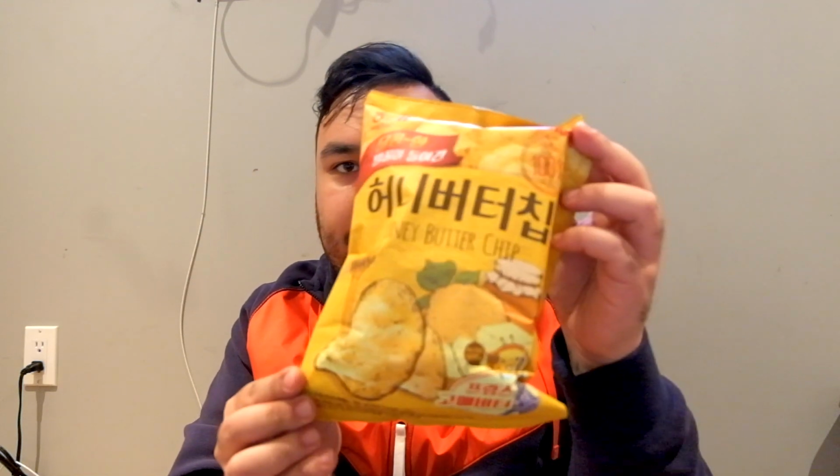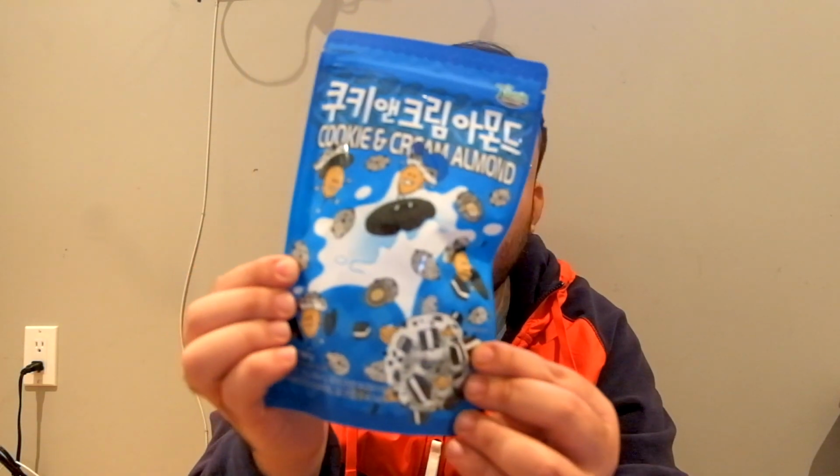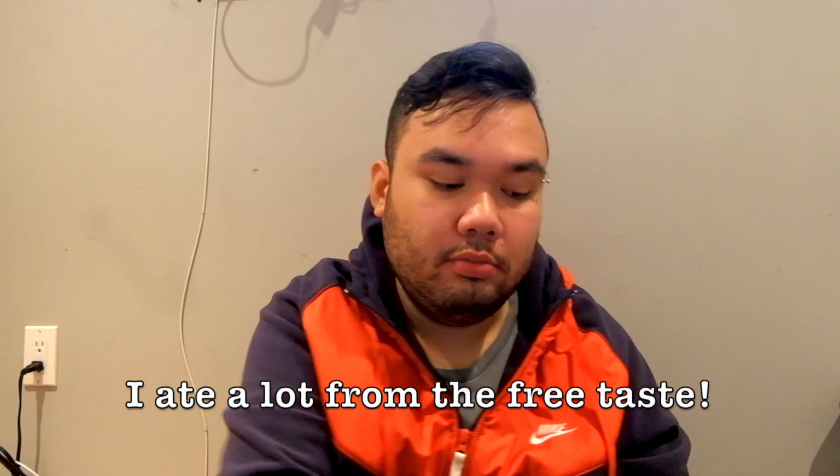I got a lot, to be honest. So I got like three of these: honey butter chip, pasalubong. Also, honey butter almond. Yeah, pasalubong. And I got for the family cookies and cream almond. Oh my god, so good. They have the free taste. So good. Kumuha ako ng marami besh. Lumamon ako dun sa free taste.